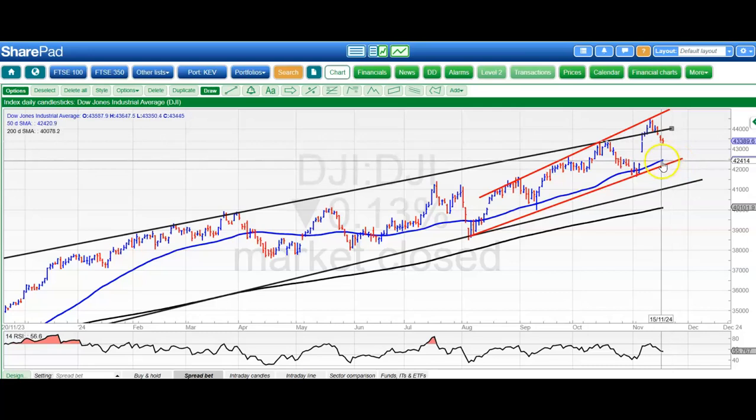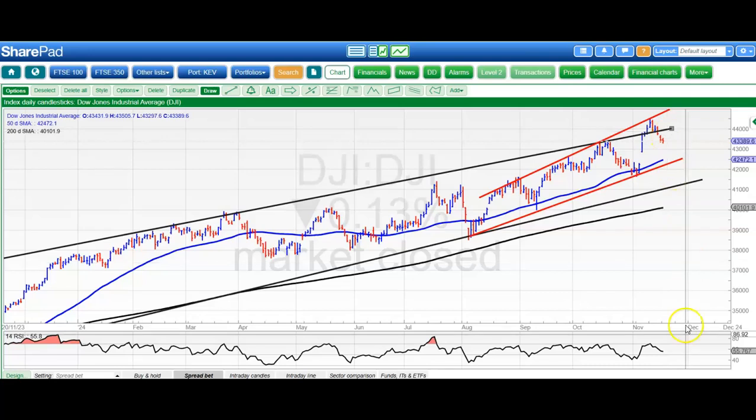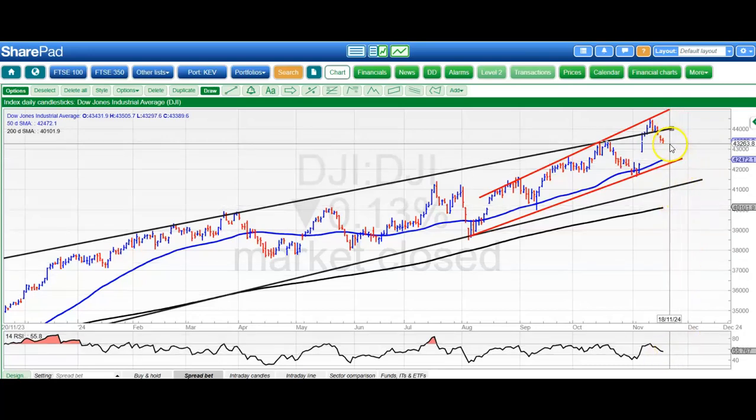42,400. Also the level of the 50-day moving average, and that's probably where we're risking this market to go while we're below the top of the channel there at 43,900. RSI still above neutral 50 at 55, so still have a chance that we'll have a rebound either today or tomorrow, etc., etc.